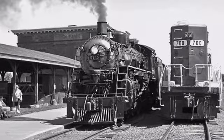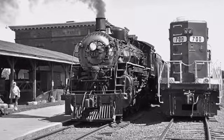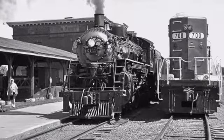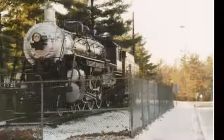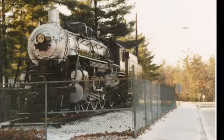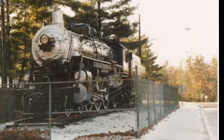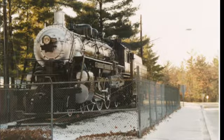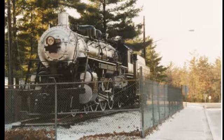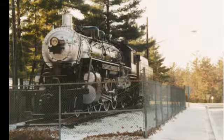2719 ran until the 1950s, when she was forced to be retired due to dieselization on Soo Line. But like many other railroads, Soo Line faced the challenge of re-equipping its roster with diesels while getting the last mile out of their steam locomotive fleet. Afterwards, Soo Line 2719 was donated to the city of Eau Claire, Wisconsin, where she stayed on display in Carson Park for 30 years. But this story was not over just yet.